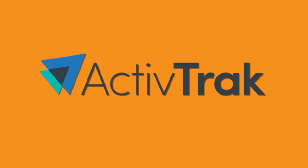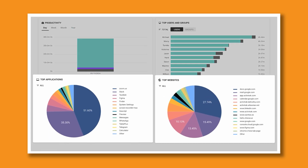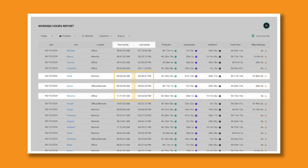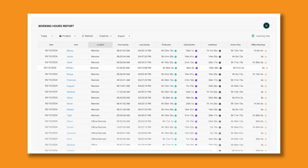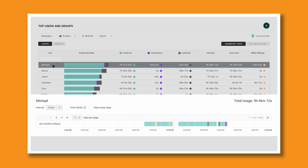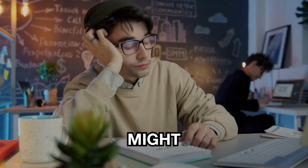Number 9. ActivTrak. ActivTrak is built for teams that want insights without being too invasive. It classifies activity as productive or not, and gives managers a clean dashboard of how time is being spent. That said, their data classification can be glitchy. Some users report needing to constantly reclassify websites, and if you're looking for fast support, you might be waiting a while.